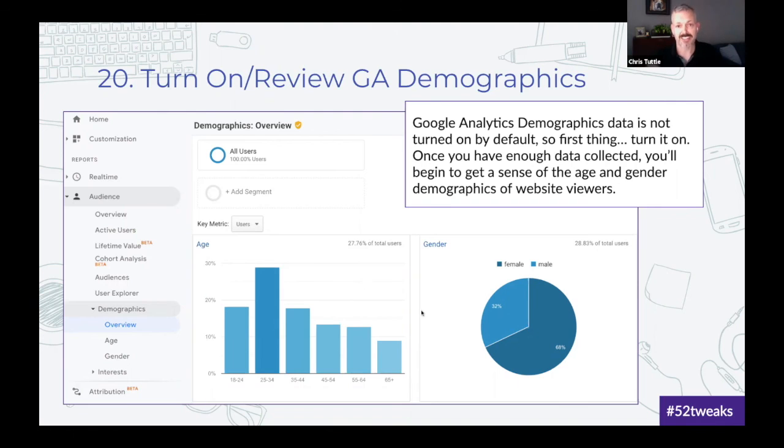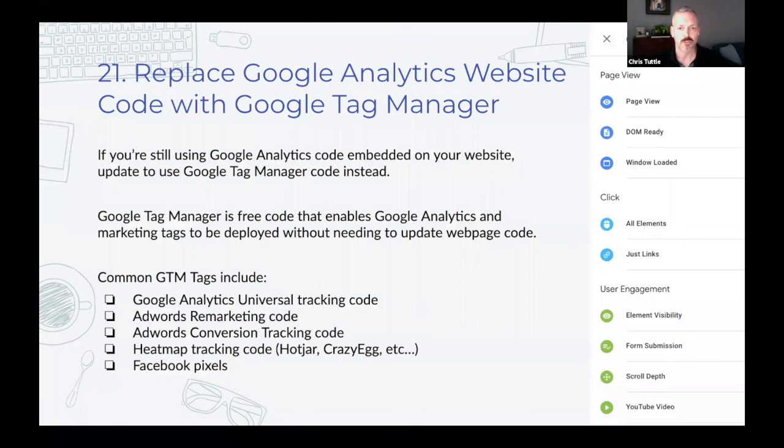So the task here is go turn it on, because chances are if you aren't actively using your analytics, you probably have never turned it on. And if you haven't turned it on, it's not collecting any demographic data. So go turn it on. It'll take 5 minutes, and come back next year and do this tweak again. If you've already turned it on in the past, go take a look, see who your audiences are and compare it to your social media insights audiences and see if they overlap or are similar to the people who are accessing your social media accounts like Facebook and Twitter.